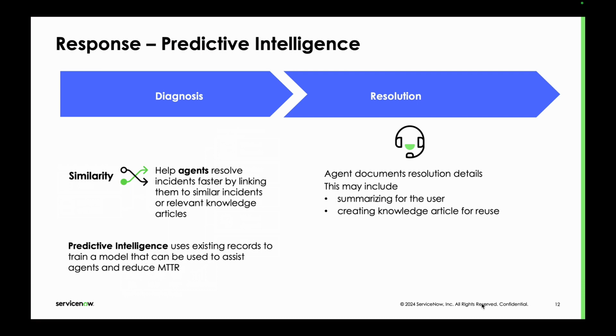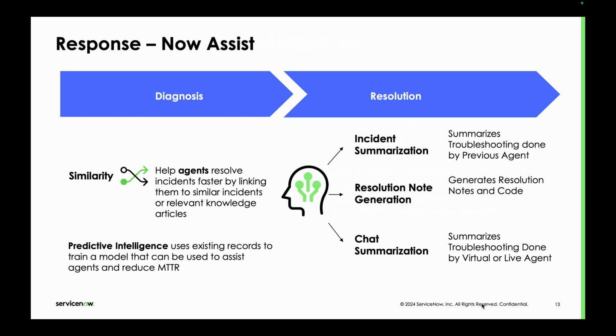And ultimately, what you're trying to do is reduce your MTTR, the mean time to resolve, by bringing that down through the use of predictive intelligence. The resolution step is still the same, but we can step that up. With Now Assist, using large language models, can do a lot of that resolution work and really accelerate that for the agent. So we can summarize the incident.